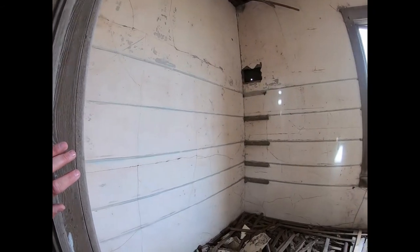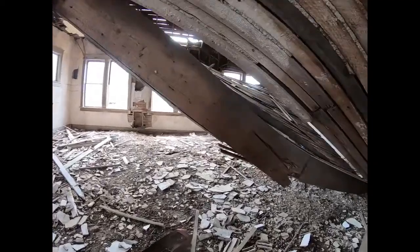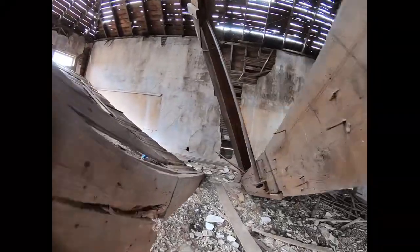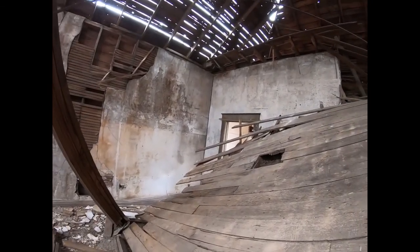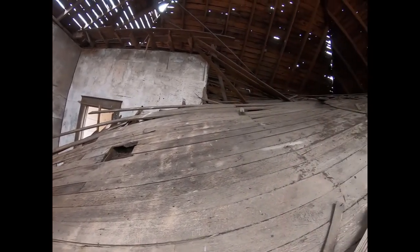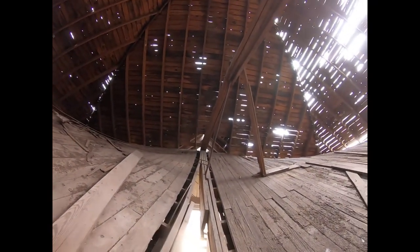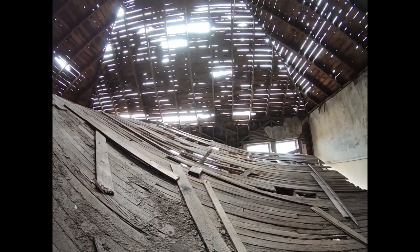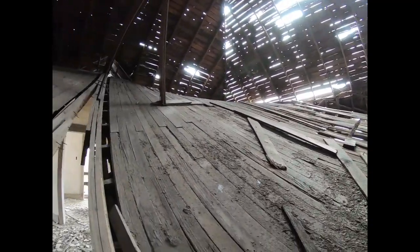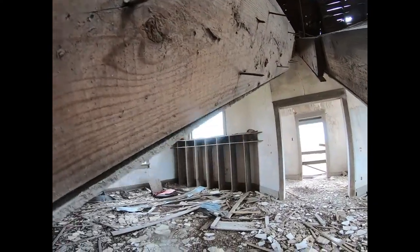Oh, caught my hat. Sorry, guys. We should be able to go up between here. Having to watch out for those big old nails.